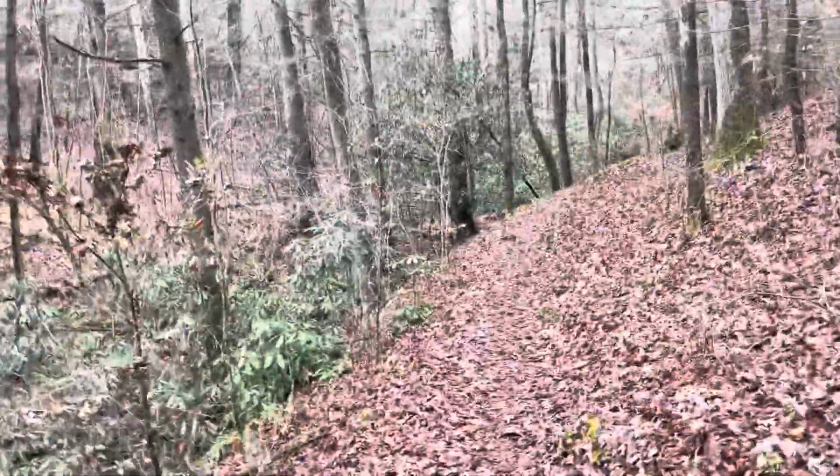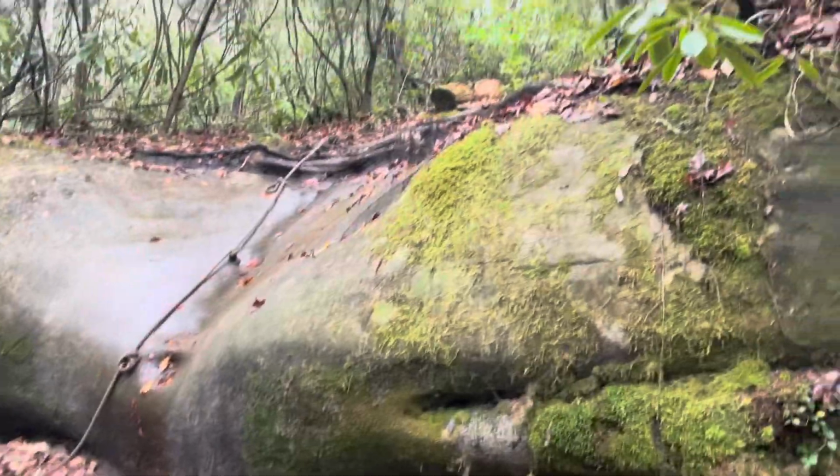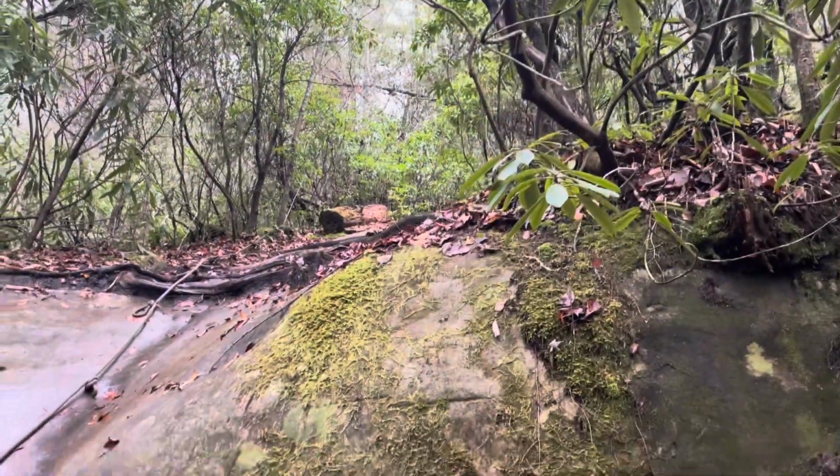But I'm enjoying it. The water sources are kind of small and cloudy. They don't look too appetizing. But we'll see. Hopefully that will improve. So I guess I'm going up this, it seems.